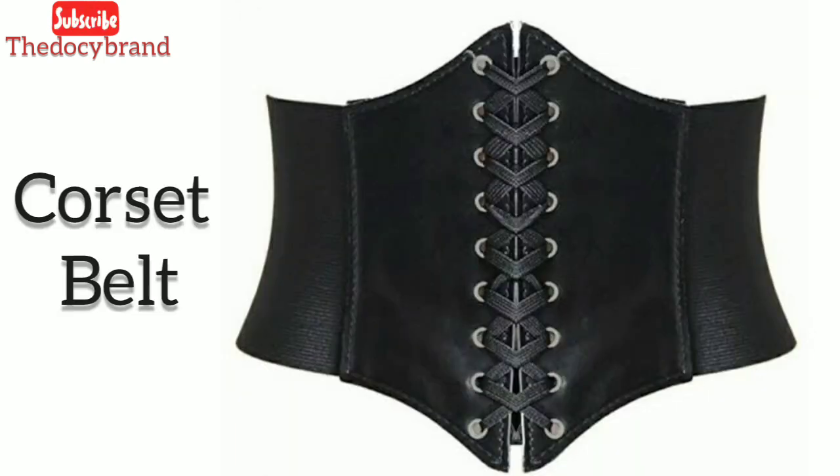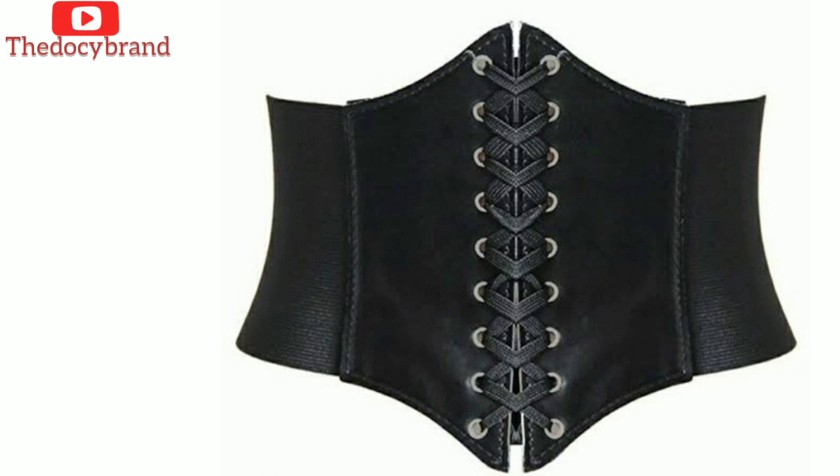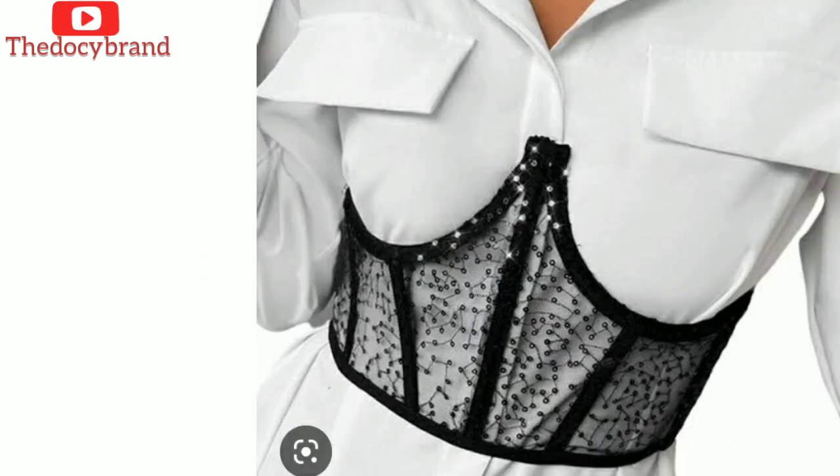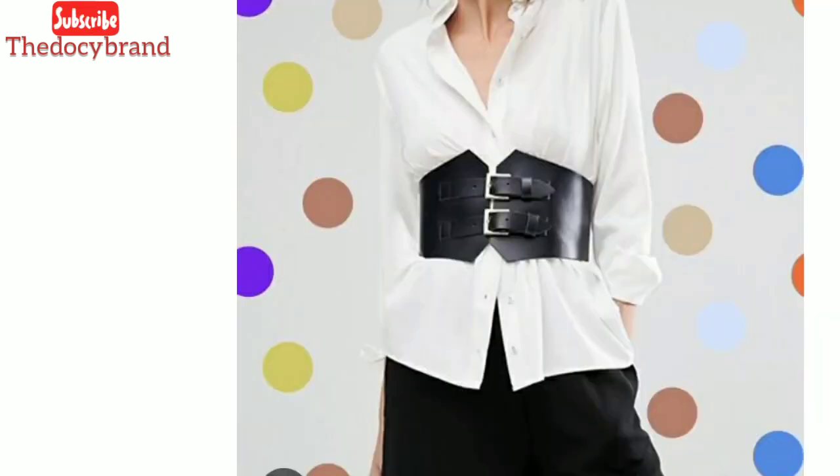Our number five is the corset belt. This corset belt is also known as the waist snatcher. It's very comfortable, it's very reliable, and you can wear this for at least 24 hours or for a very long time as long as you are comfortable in it. It comes in different types, in different forms. It's so easy to wear, simple and beautiful. So this is the corset belt, easy to wear and comfortable.